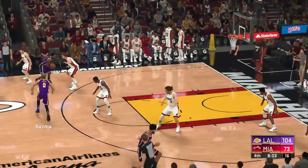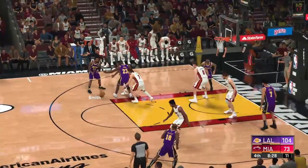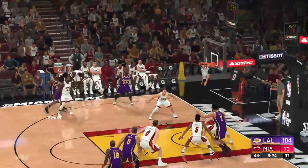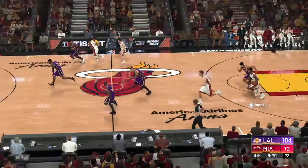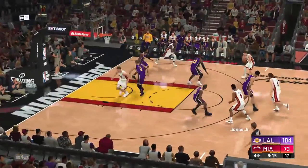Kuzma kicks to LeBron. Smith with it, and it's Iguodala picking him up. Smith dishes to James. Fires the three. Rebound by the Heat. Olynyk got his 6th rebound on the night. And the pass to Dragic.